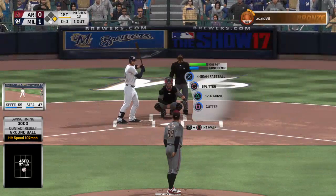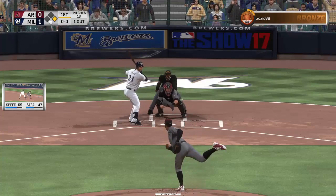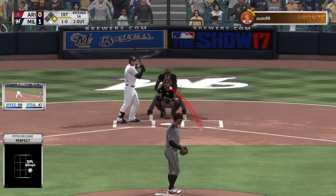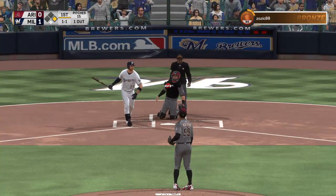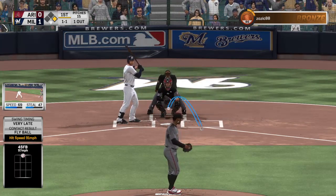Stepping up now, Travis Shaw. One in, one out, and one on here in the inning. And he lays off there, 1-0. Here it comes, 1-0. And this is going to find the crowd down the left field line. It's a ball and a strike.